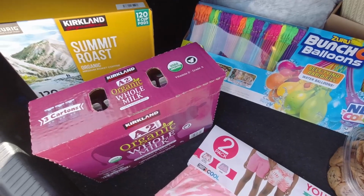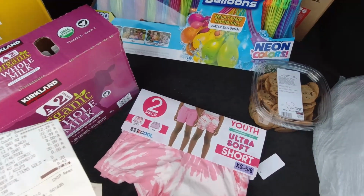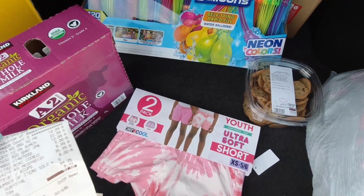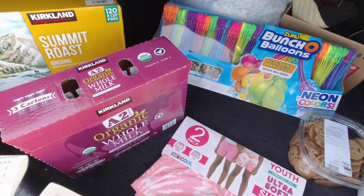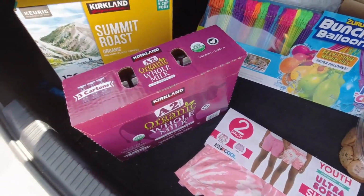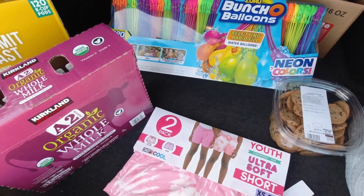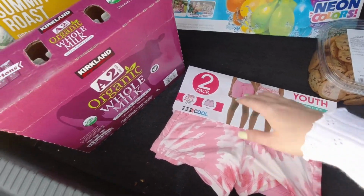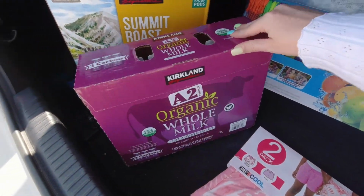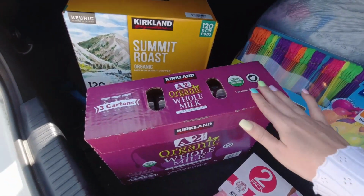Okay, so just these 5 items before tax was $84.25. And after tax, it was $92.68. So almost $100, but you know, she'll wear these over and over in the summertime. This is maybe good quality organic milk. I don't know. I've got to do the math to figure out if this is still worth it for us.